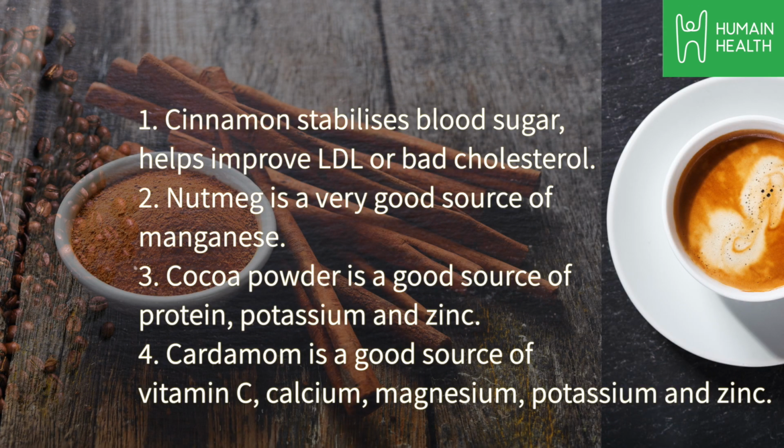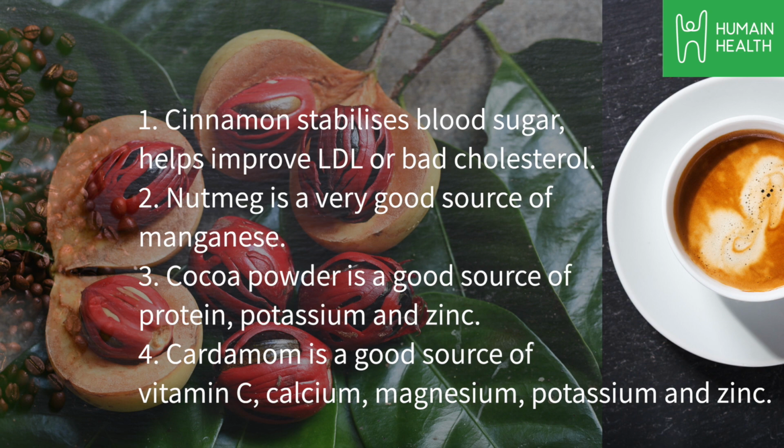Try adding some spices to your coffee. Spices are not just a great way to add flavor, but they can provide surprising health benefits. Cinnamon stabilizes blood sugar, helps to improve LDL or bad cholesterol. Nutmeg is a very good source of manganese.